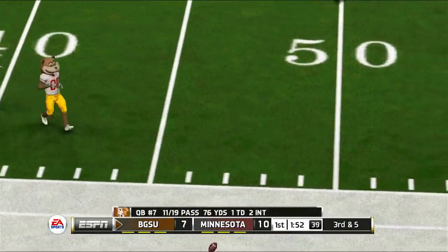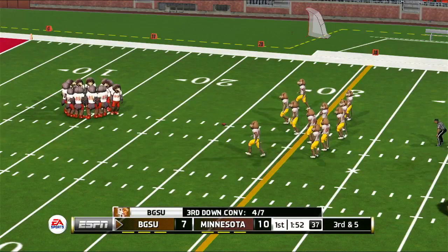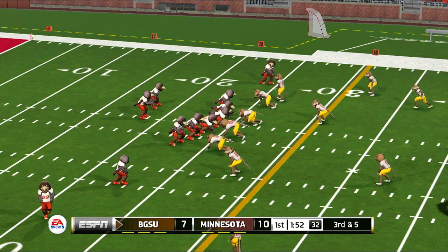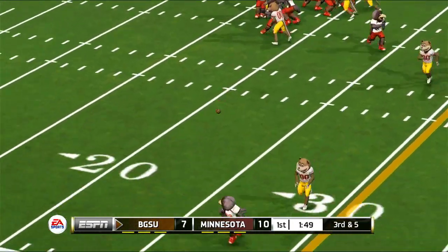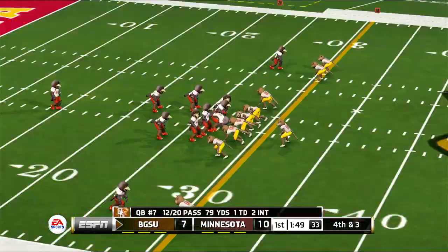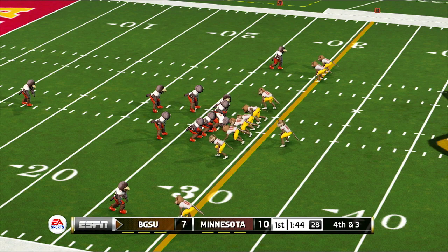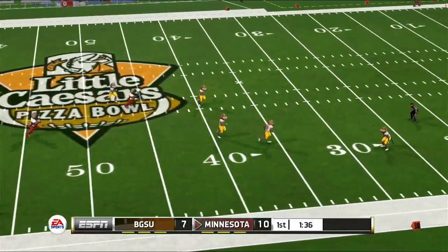Got a man in and out of his hands. Third and 5 coming up. Ball on the 25-yard line. Out of bounds at about the 27-yard line.